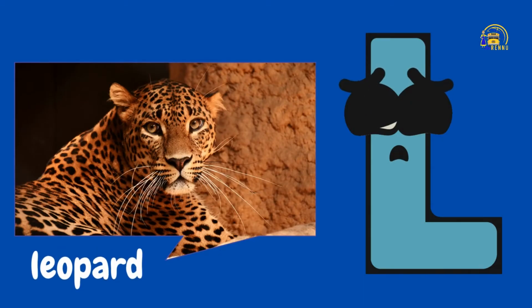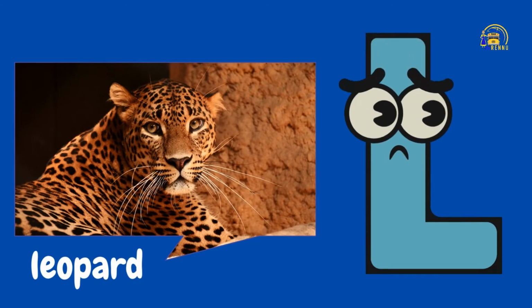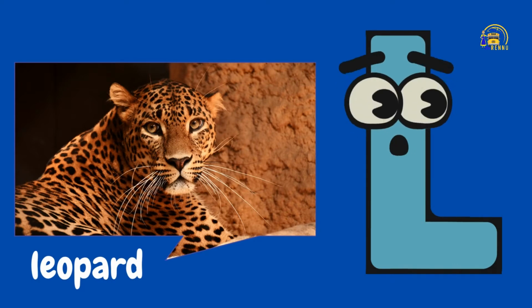This is l for leopard. Can you say l, leopard? Leopards are the cousins of the cats. Leopards are also very fast when they run, and they have spots on their bodies. Can you think of another animal that has spots on their bodies? That's right. L for leopard and l for ladybug.